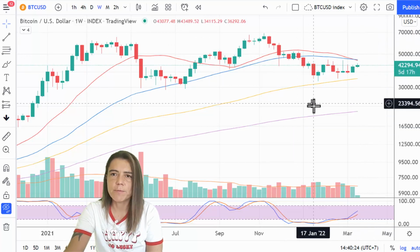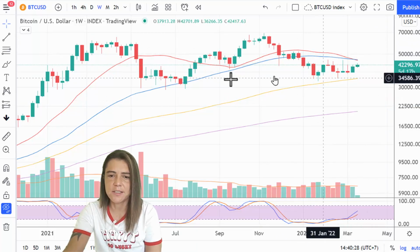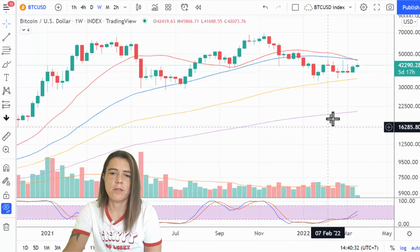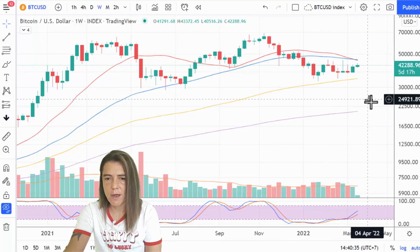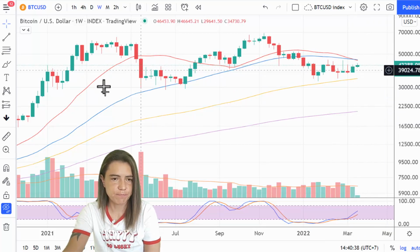I'm generally bullish because there's many more bullish signs than bearish signs, generally in all the time frames. But for the weekly, I have to be neutral right now. So we'll see what happens next week by the time this new candle closes.